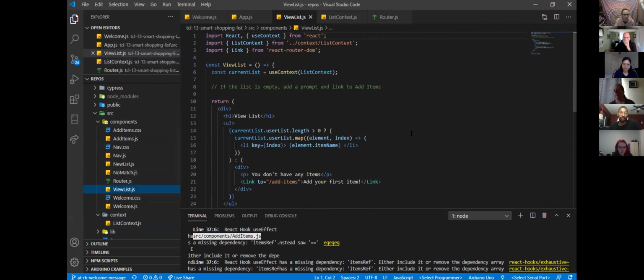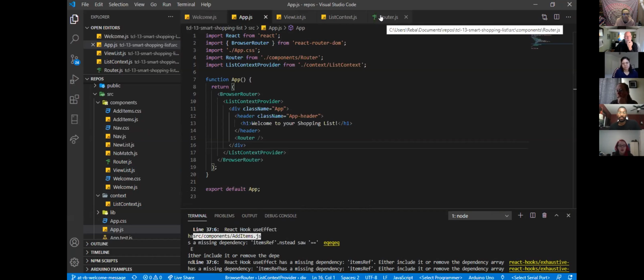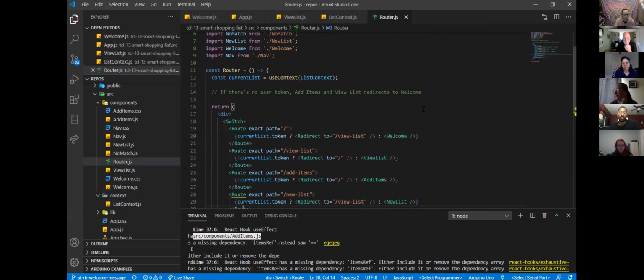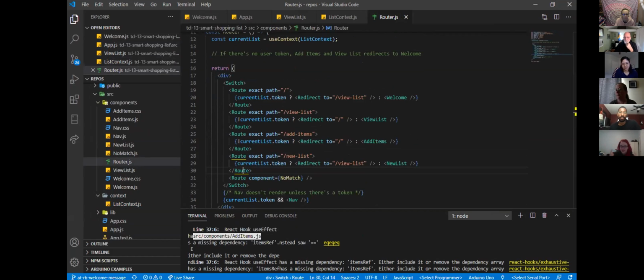Yeah, in app, before, the nav would be persistent throughout all the pages, regardless of whether you had a user token or not. So we took that out. So now once you have a user token, the view list and add items show up. And this is the part where we're going to use Indira's feedback to simplify that a little bit. And shout out to Rachel for finding that the nav wouldn't appear even if you had a user token unless you did a hard refresh. So we put that into the router itself to address that. And then that will also have to be refactored to do that private rendering from Indira's feedback.